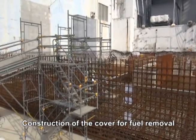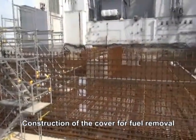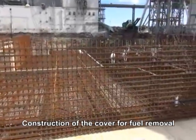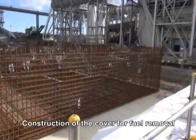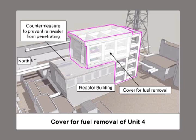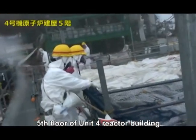We have almost completed removing the debris on the top floor and the rebars and concrete debris which were hanging down from the walls. The cover for fuel removal will be installed to take out the fuels from the spent fuel pool. Preparations are underway to start taking out the fuels by the end of 2013. The place you are now looking at is the 5th floor of the Unit 4 reactor building.